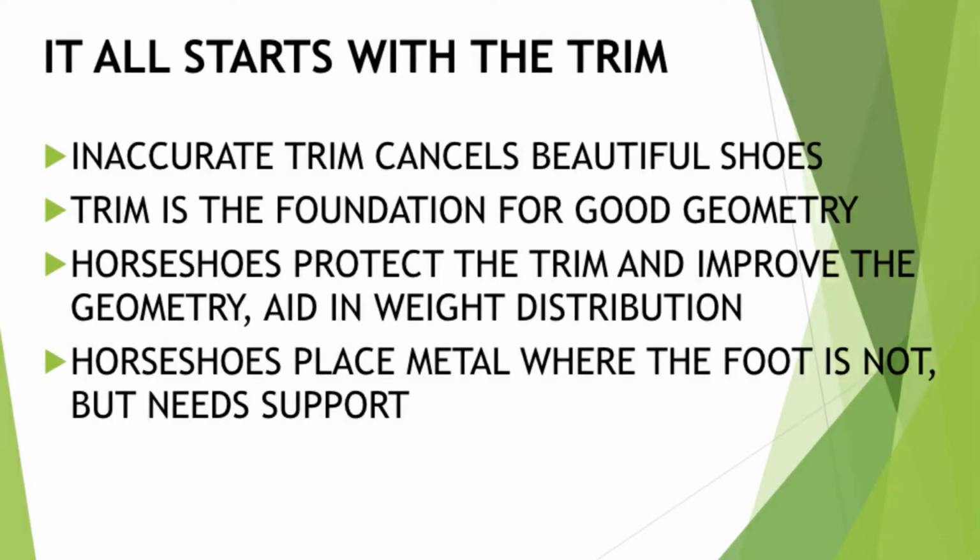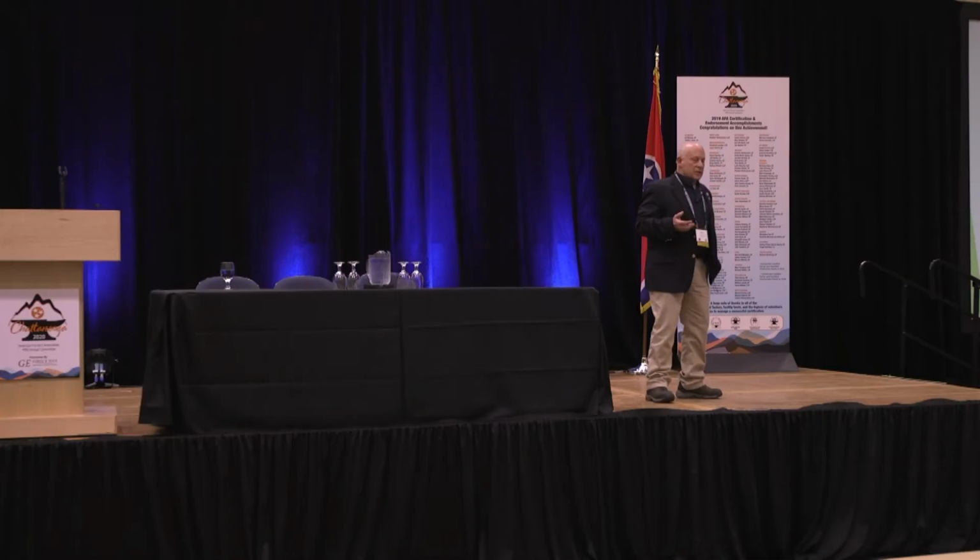Trim is the foundation for all good geometry. Horseshoes protect the trim and improve the geometry and aid in the weight distribution. So we're talking about supporting the load. Horseshoes place metal where the foot isn't but needs support.